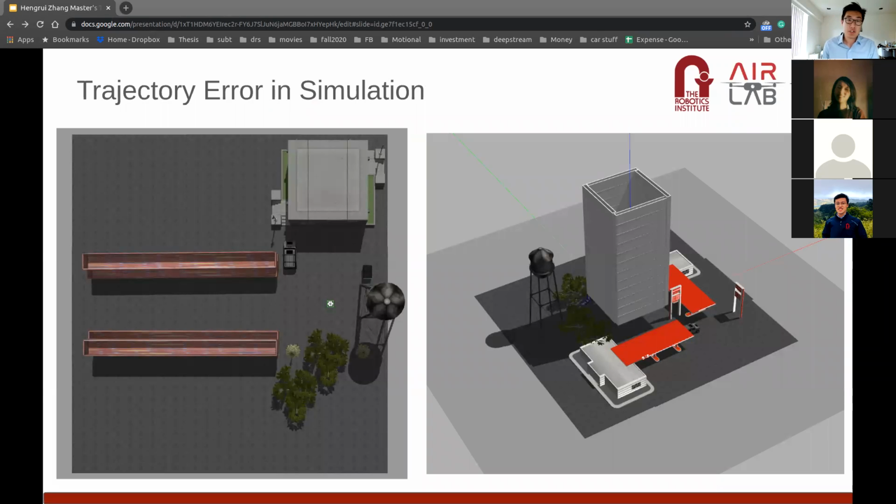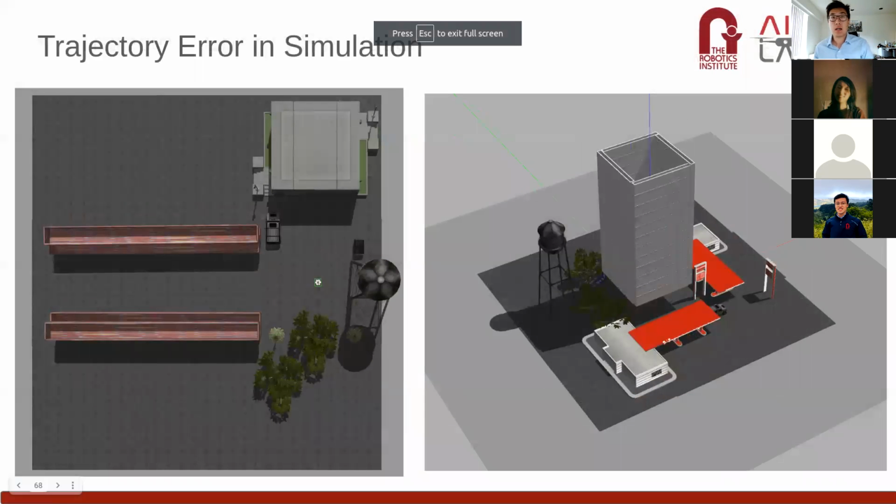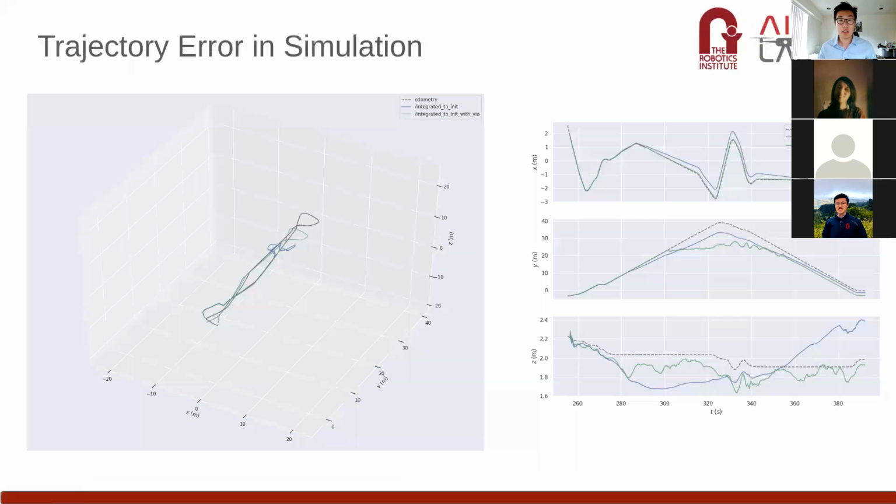Okay, and for the trajectory error simulation, in simulation, we reuse the same world described in the above and compare the absolute trajectory error against the ground truth trajectory. And for the long corridor data set, we can see that our method, which is showing the green trajectory, can better recover the degenerate direction along the corridor.